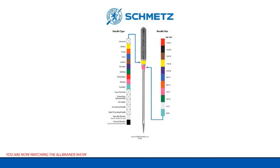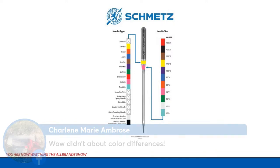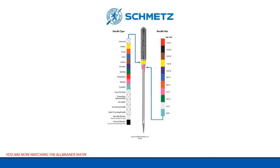Universal needles have only one band of color, and that's to identify your needle size. So if you have a universal 80/12, you have just a single band of orange. If it's a universal size 90/14, you have just a single band of blue. So I hope this color chart helps you identify your Schmetz needles, especially after you've taken them out of your package. Lots of information there.